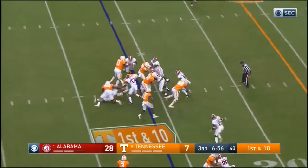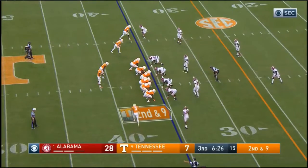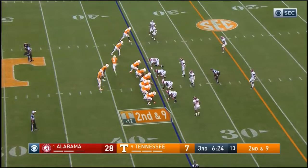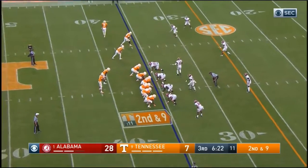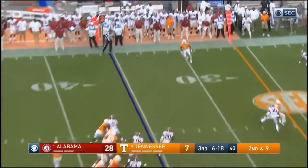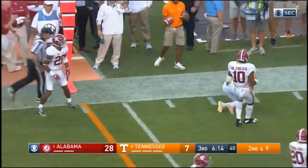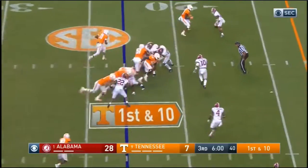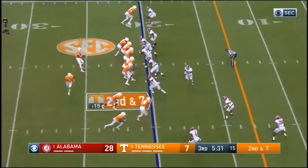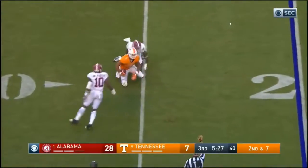Blitz. Dobbs. Across the backfield, wide to the left. Dobbs looks that direction. He's got him wide open. And Malone, first down, Tennessee. And they'll drive it up the middle today. 17-16. Whoa! Same play.